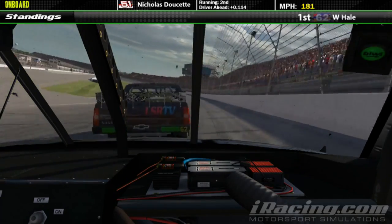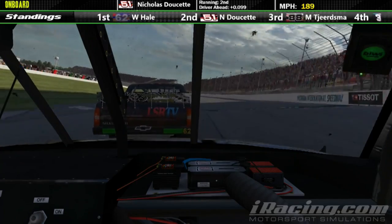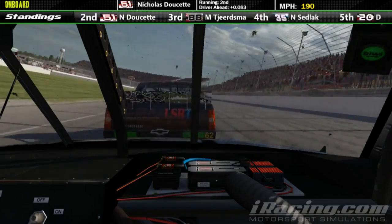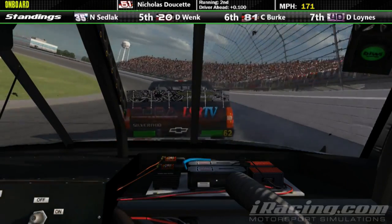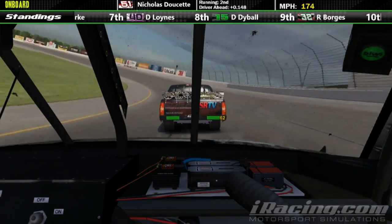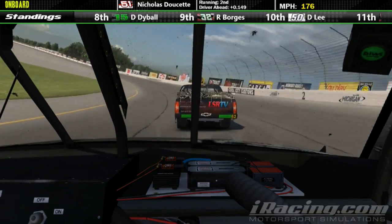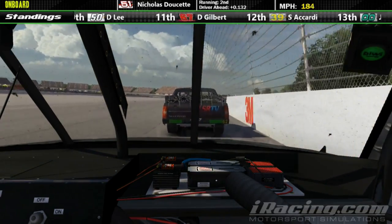The young gun, last time we came to a track like this, he won. That was Charlotte not too long ago in the truck, I believe. So he knows how to get it done in these trucks here at Michigan as he still follows William Hale around these corners. And he's probably just looking for an opportunity right now. There's a lot of windows, a lot of places to pass here at Michigan. But he must just not be seeing any he likes right now, because I'm sure he would have tried to make a move at this point in time.